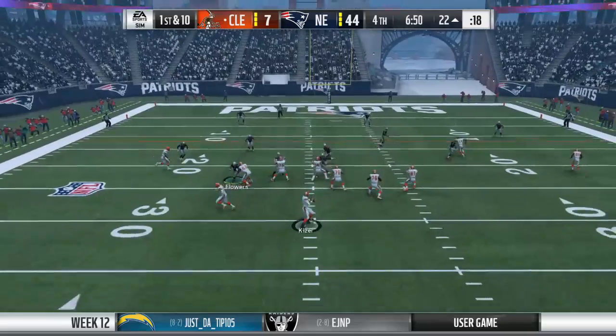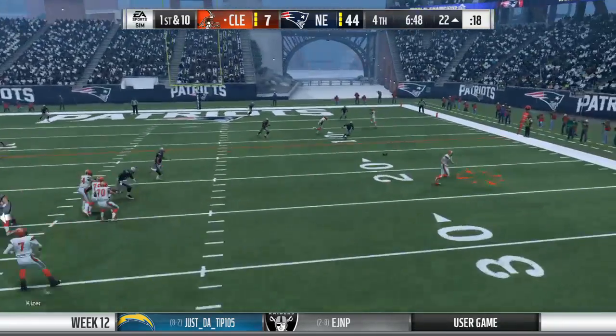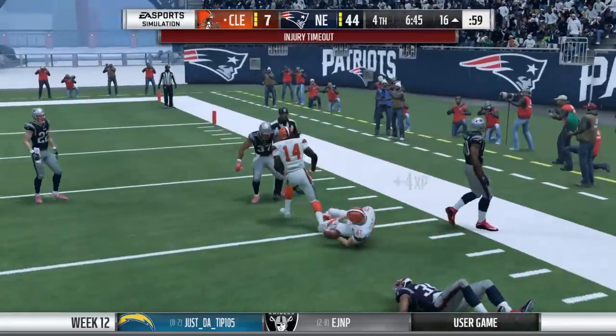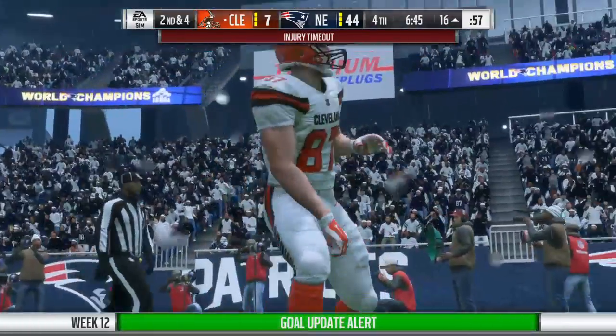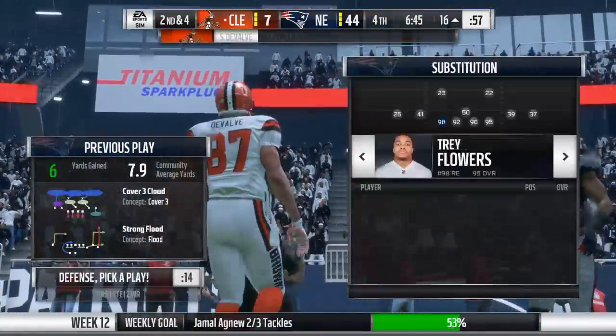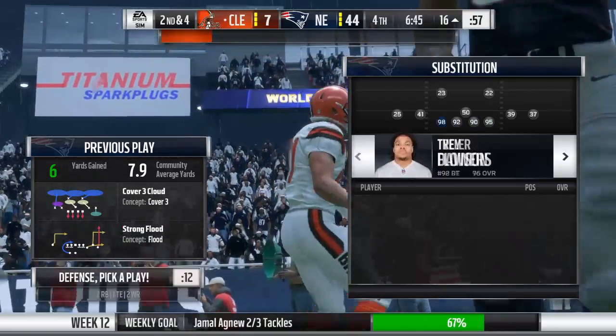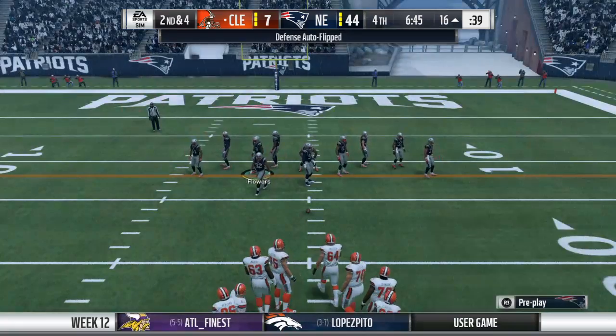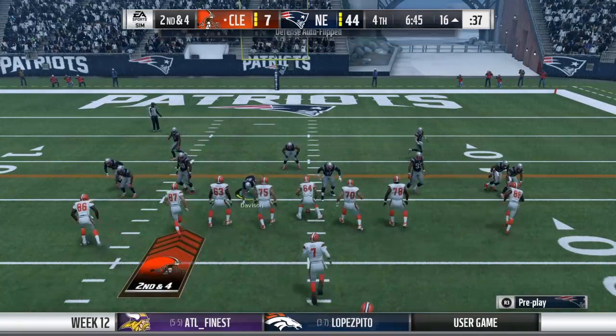Kaiser on 1st down. Firing quickly here, and that's complete. And he'll take it down here just shy of the 15 at the 16-yard line. And now the offense operates in the red zone.